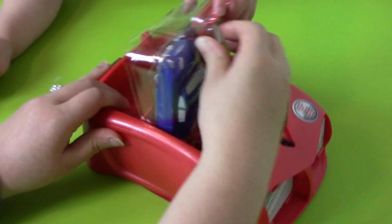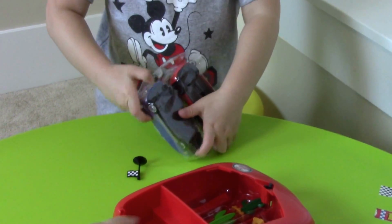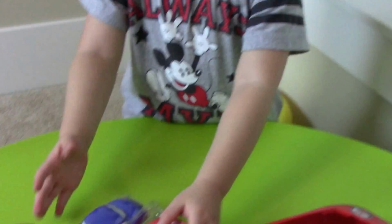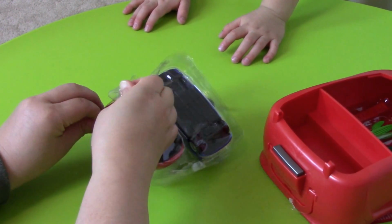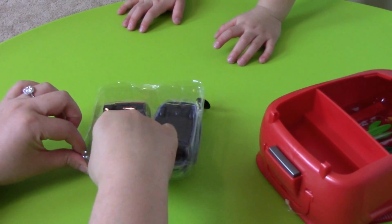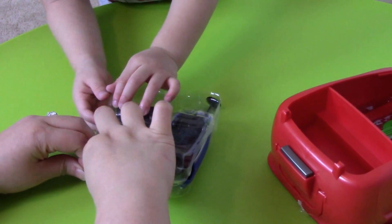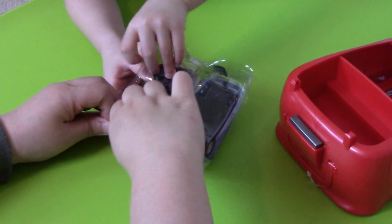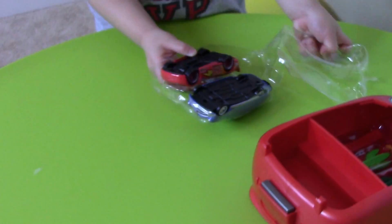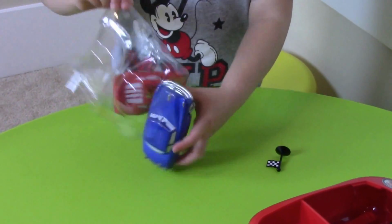It's a little hard to do. Yeah. Remember how to open it? Here, mommy show me. Remember? There's two. Oh, this one's harder, Joshua. Harder? Yeah. Oh, there's tape on it. Does she help mommy? Hold on. Let me take a tape. Yeah, okay, show mommy the two cars. Can I see the two cars?